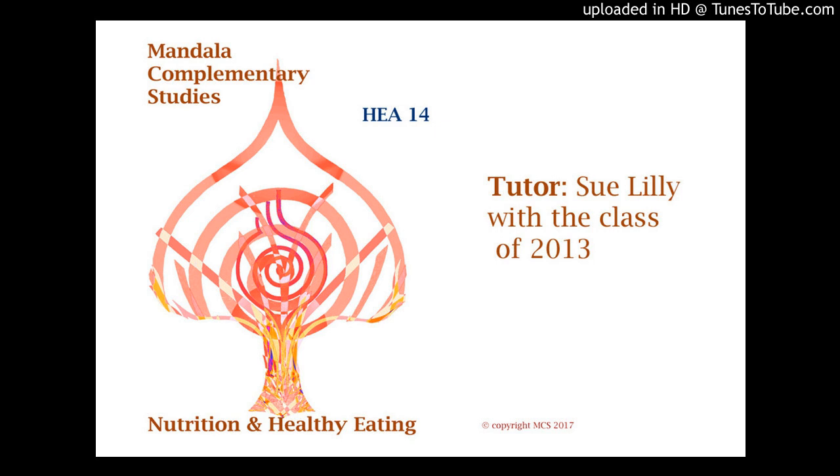Orange foods, and we talk about orange foods and brown foods, are going to help the function of the second chakra. And the second chakra, in its physical part, is very much to do with letting go of what you don't need anymore. So physically, it's the large intestine, and it's the whole thing about releasing the waste out of the physical body.